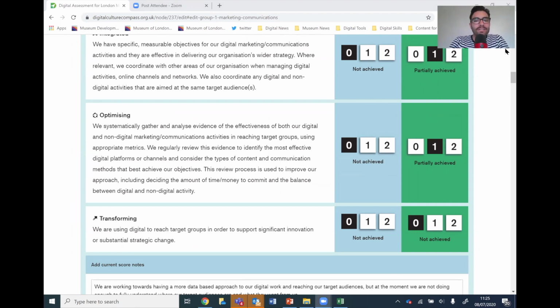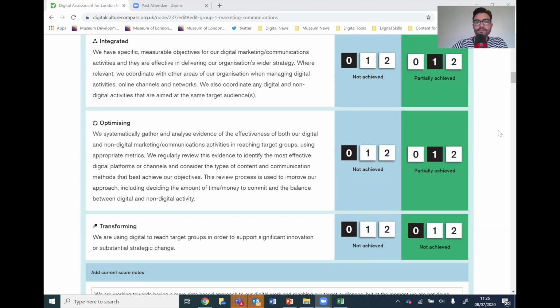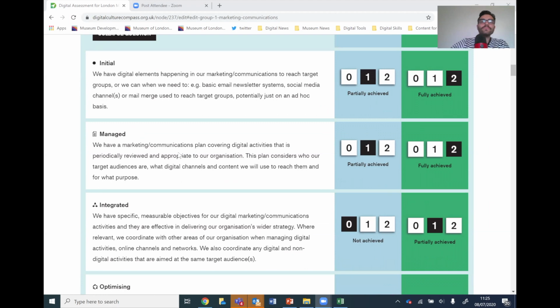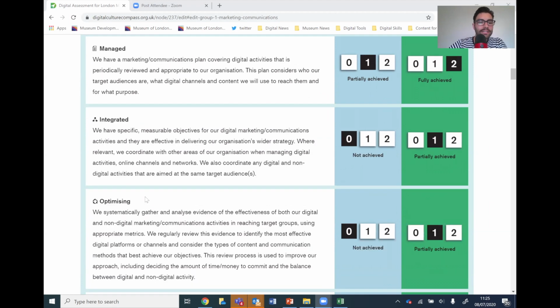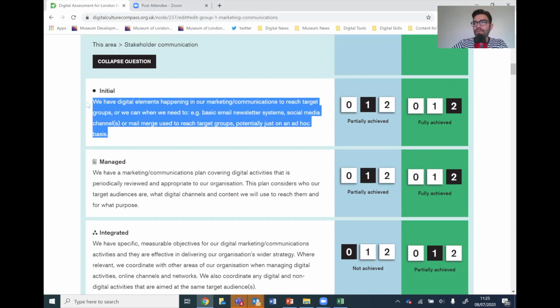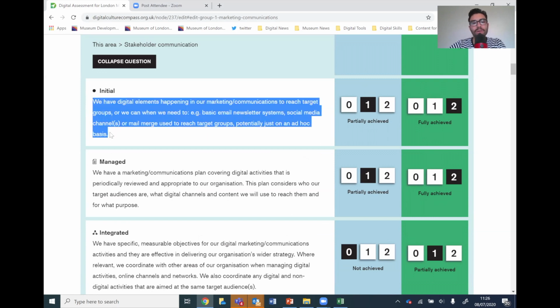Cool. So basically what I was getting at is having those notes is just really handy for understanding where you were to where you are now. But now looking at each individual question. So the initial, managed, integrated, optimizing, and transforming has a little bit of text underneath it to help you understand whether or not you're meeting that criteria. And the text is different for each question. So this is the text for initial on question 1.